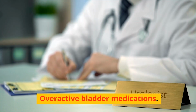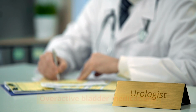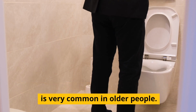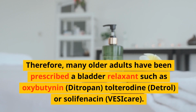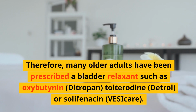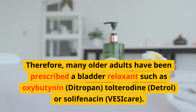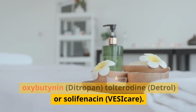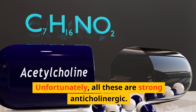Number 4 is overactive bladder medications. Overactive bladder is a urinary issue that is very common in older people. Therefore, many older adults have been prescribed a bladder relaxant such as oxybutynin, brand name Ditropan, tolterodine, brand name Detrol, or solifenacin, brand name Vesicare.